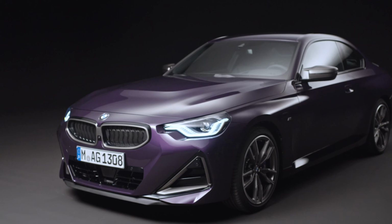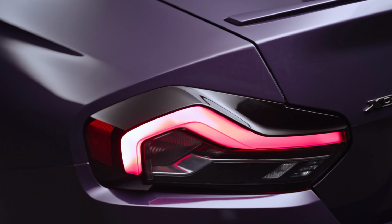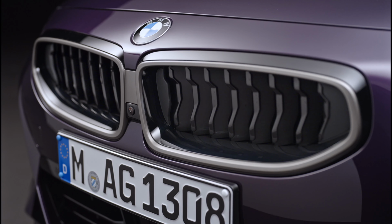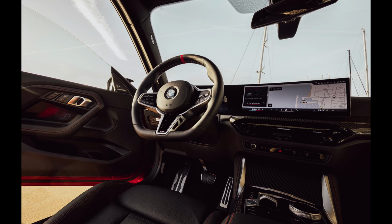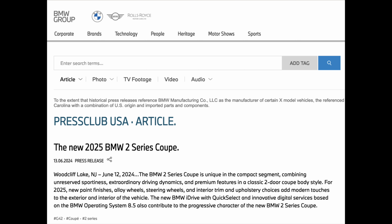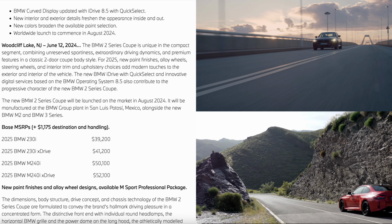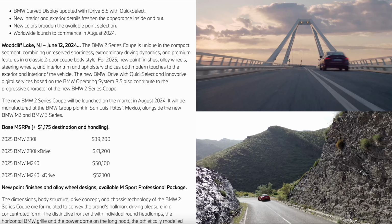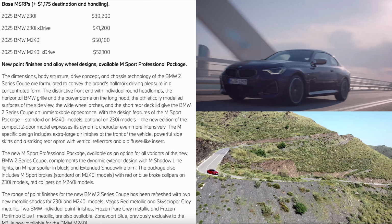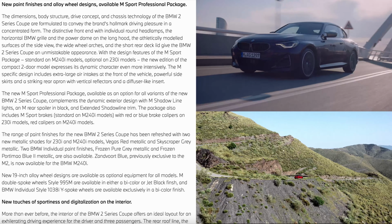Alright, let's get started with the regular 2 Series, which includes the 230i and the M240i. Similar to the rest of the lineup, we're going to get the massive curved display with this 2 Series, which will give you a 12.3-inch digital gauge cluster tied in with the 14.9-inch infotainment screen. Again, this is all going to be combined together as one large curved screen. It's going to be running iDrive 8.5, and you will still get the iDrive knob, so if you don't want to use it as a touchscreen, you can utilize the knob at the bottom.